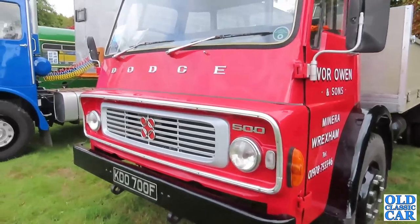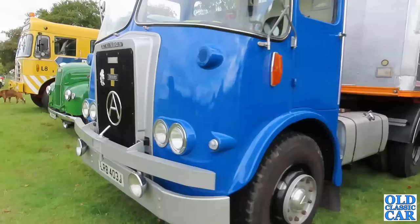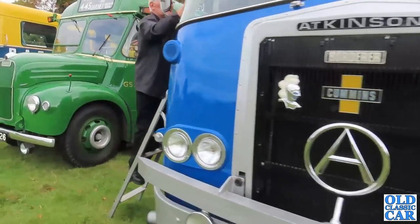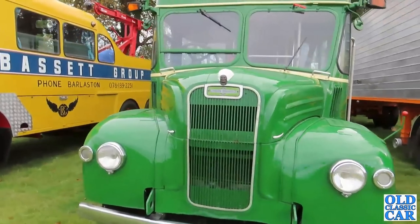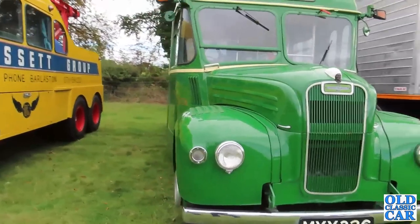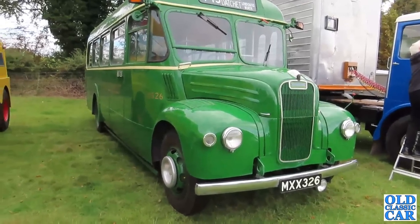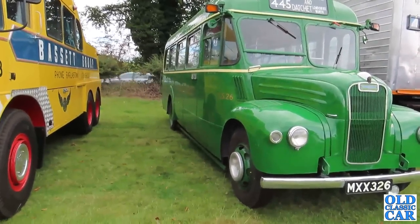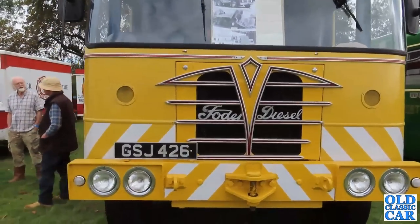Yeah, hopefully. There's a late 60s Dodge, an Atkinson, Cummins powered Atkinson Borderer, a Guy. That's nice. Yeah. The gentleman that owns this has got a really nice E83W van. Oh, is it that one? And a Foden tow truck.